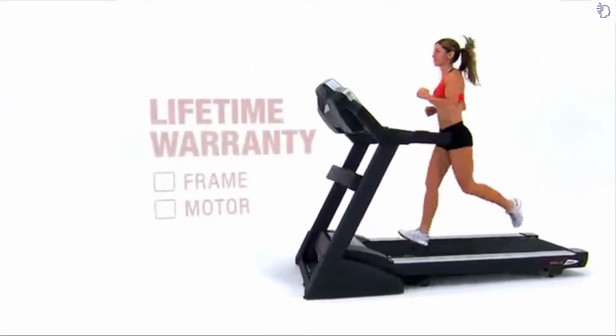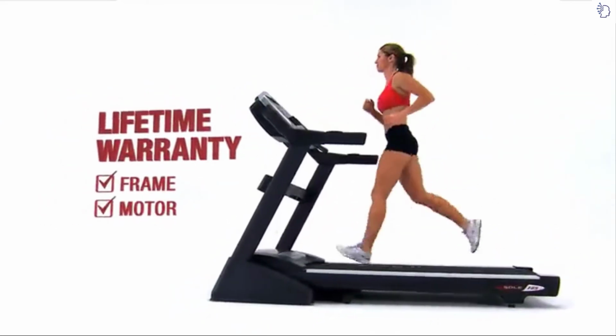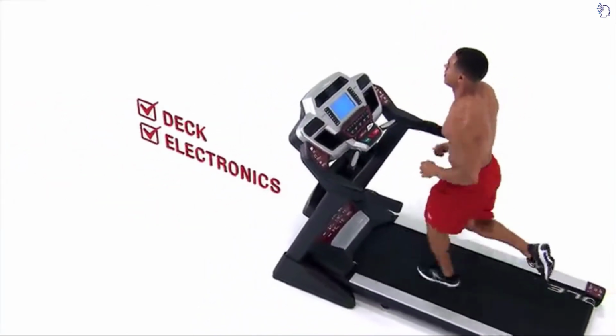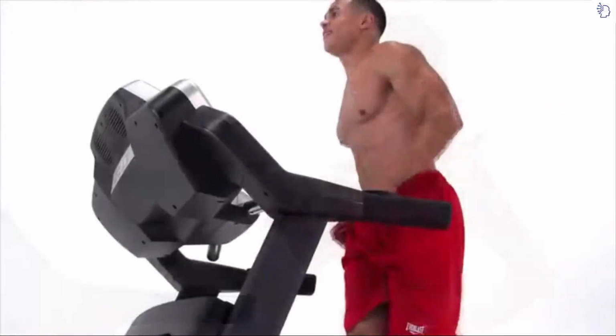We stand behind our treadmills with a lifetime warranty on the frame and motor, with additional warranties on the deck, electronics, and up to 2 years of labor. Soul treadmills provide unmatched value, quality, and longevity.